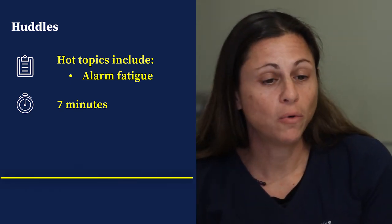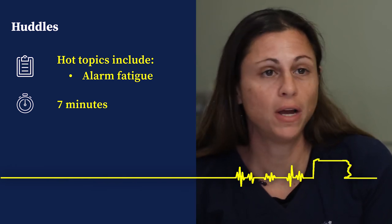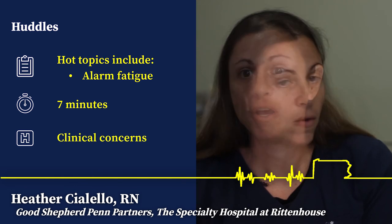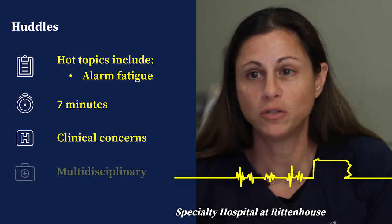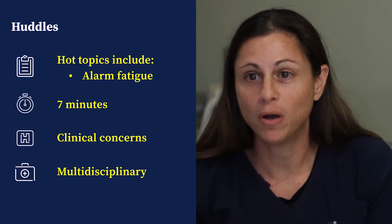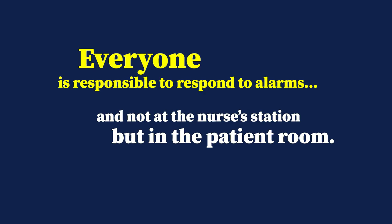And in the huddles, I also will always make sure we ask all the respiratory and the nursing and the CNA if there are any clinical concerns with any of the patients that we need to be aware of. And also just pointing out to the staff that everyone is responsible for the alarms, not just nursing. Yes. Respiratory, CNAs, anybody walking by, everyone is responsible to respond to alarms. And not at the nurse's station, but in the patient room.